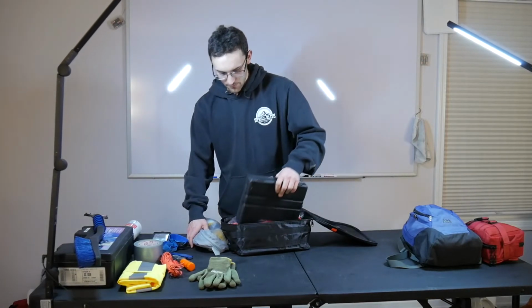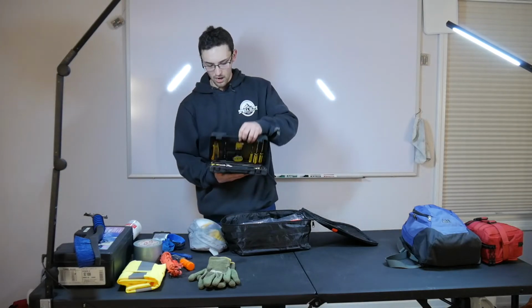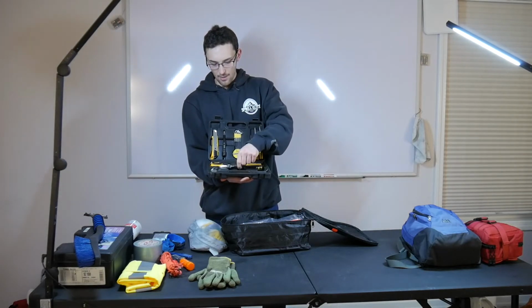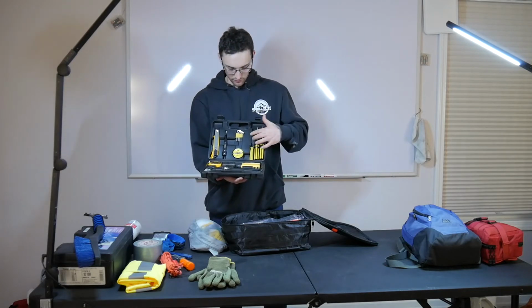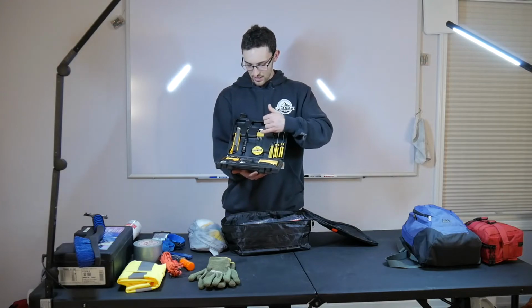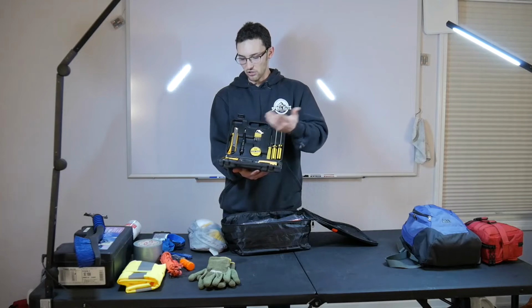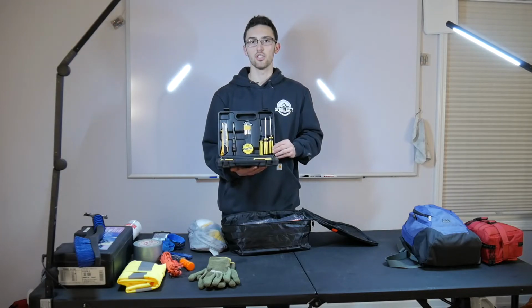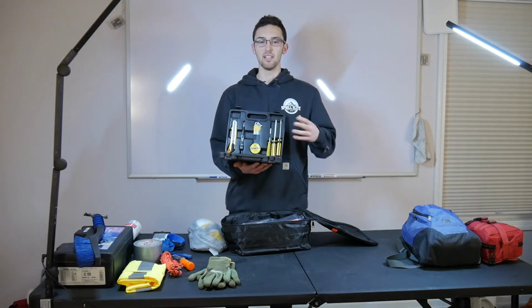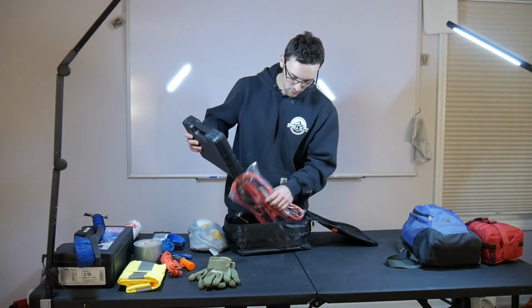And then lastly, in this kit comes a small toolbox, and this toolbox features a hammer, some wrenches, various screwdrivers with different heads, some Allen keys, some small electrical tape, measuring tape, so on and so forth, right? So here's just a small, basic maintenance kit that can be used to make small repairs and stuff like that.